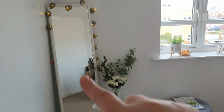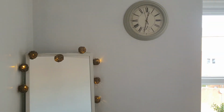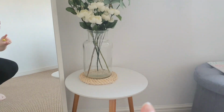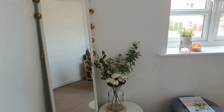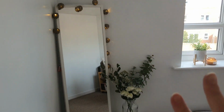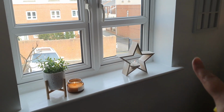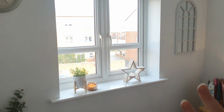I decided to bring in my long mirror, and I've just put some fairy lights and then my clock, which is lovely. These were by the front door, but I've decided to bring them in here with this table, because I thought that would be cute. If I wanted to take, maybe in the future, a full length picture or anything like that, then I've got that option. The windowsill, so I've got the plant and the candle that I brought and my star tea light. It's daylight, so the sun and the focusing is terrible, but the fact that it's all white, it's just lovely.